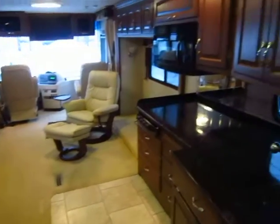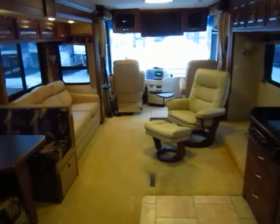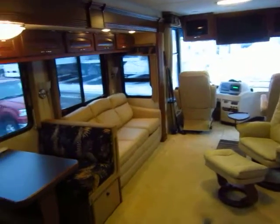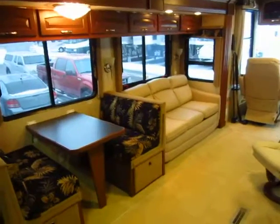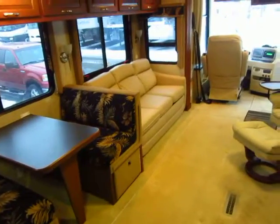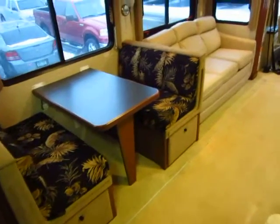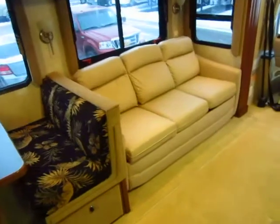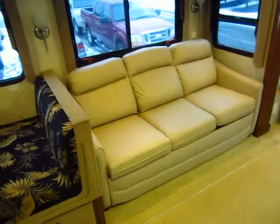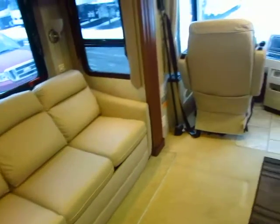Let me give you a big sweeping view of the living room from the other direction here. And with these two slides set across from one another, you have virtually a 16-foot wide living room. It's absolutely supreme. Another cool thing, there's extra little power outlets under the dinette, and that to me is really cool for, even though this is an '07, it's still very modern because it's a great spot to keep phone chargers plugged in and whatnot. I believe sofa will kick out into an extra little sleeper.